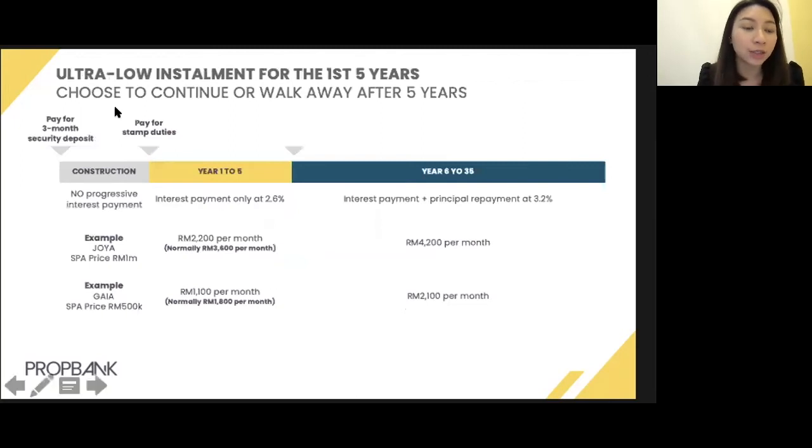So as you can see, when you decide to take on House Key, it's actually a 5 years program. So what House Key offers is a lower interest rate for buyers to pay for the first 5 years or less than 5 years before they can decide to buy the house or walk away with their 3 month deposit refunded. Okay, so when you enter into the House Key program, you first have to pay a 3 months security deposit only.